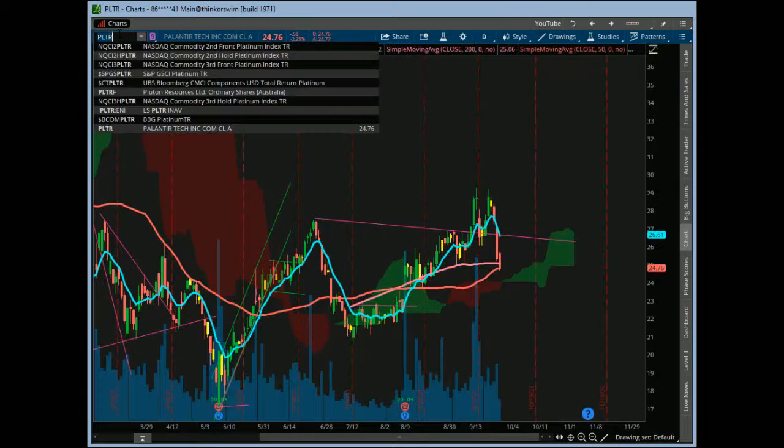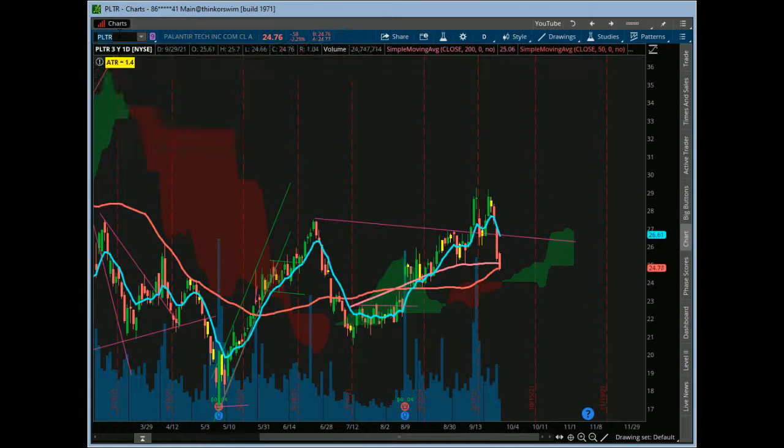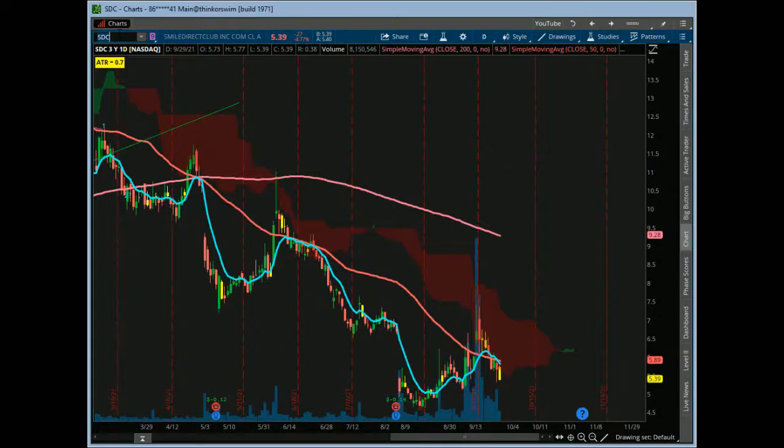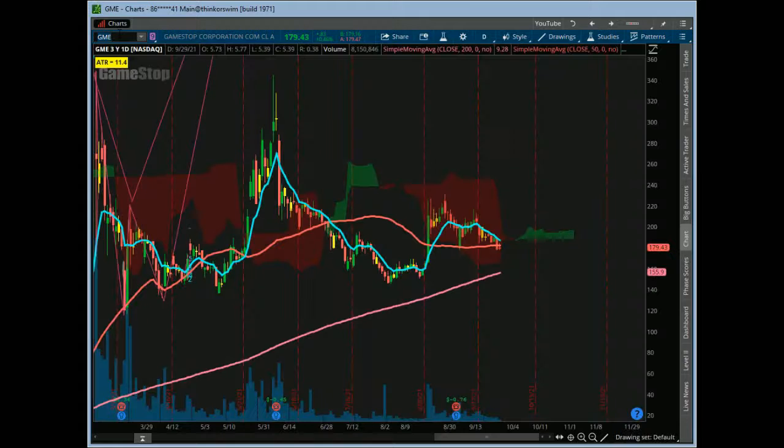It's kind of weighing on the semiconductors. PLTR was more downside action as it's testing the 50-day moving average. Watch if it closes down below there. SDC, again, this thing's turning into a penny stock right now, but inside day so far. GME, let's take a look. GME, just really kind of a doji below the 50-day moving average.